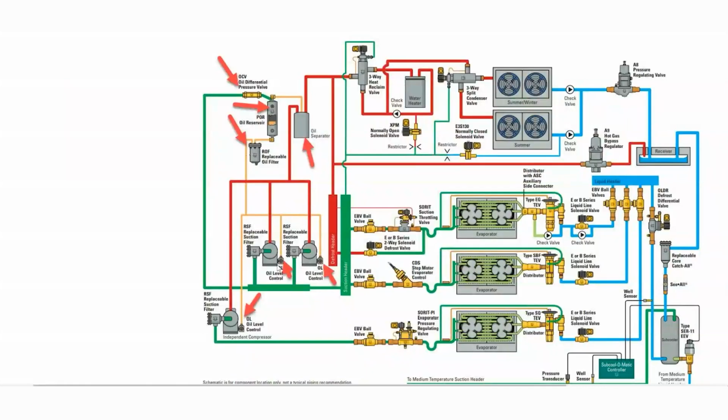If you notice, the OCV is tied into the medium temp side of the header. The reason for that is because we don't want the oil line off of the OCV hooked up to the lowest suction, because if we were to do that, we wouldn't have enough oil pressure to actually go into the suction header, to go into the crankcase of the compressor.